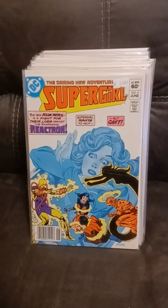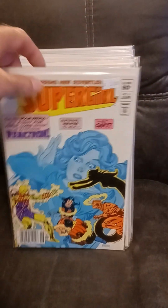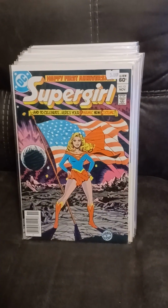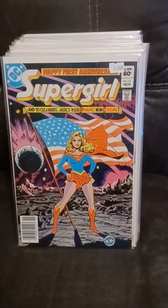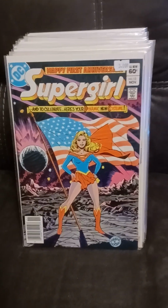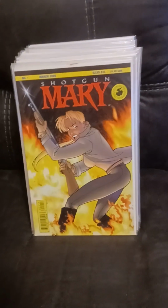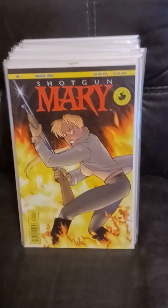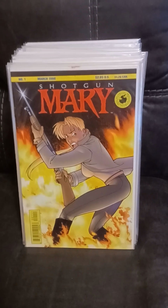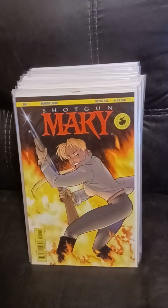Picked up a couple of Supergirls. Number 8. I'm almost done with this volume. I love this one because of the new outfit and the American flag waving behind her. And then Shotgun Mary.